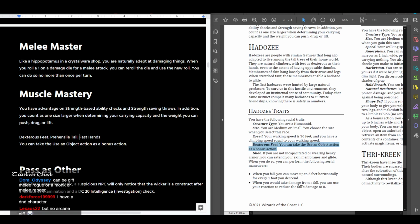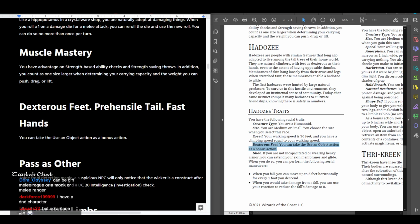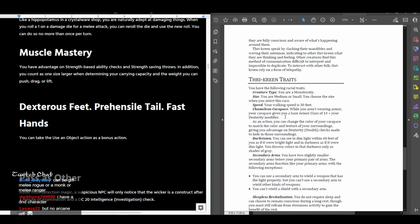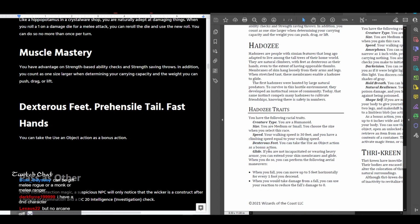So that has potential for sure. It's a little strong, but I mean, not everybody's going to take it. Maybe you only wanted that part of the Rogue Thief, and now you don't have to worry about taking it. Let's see. Thri-kreen have an extra hands ability. We'll cover it in just a sec.